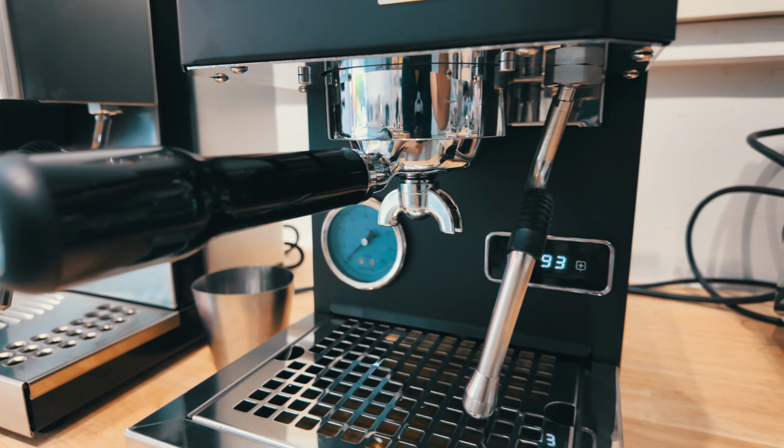Today, I'm going to compare the pros and cons of two different machines, the Rancilio Silvia and the Profitec Go. So let's check it out.